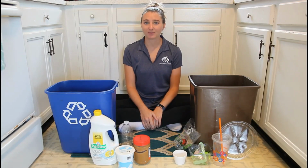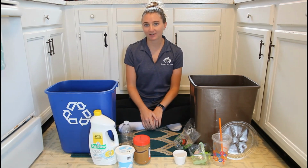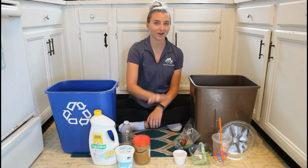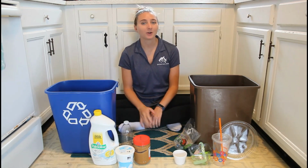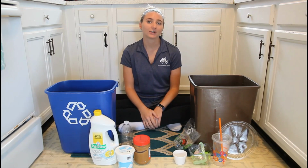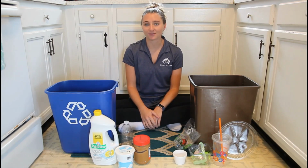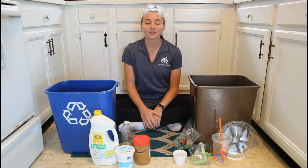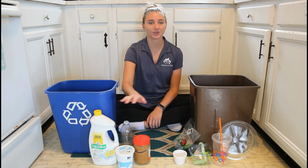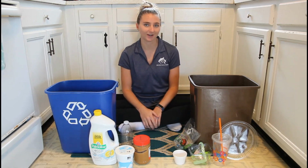So what can I put in my standard curbside recycling bin? For plastics, it's bottles, tubs, jugs, and jars. Forget everything you know about the recycling symbol and numbers. Using numbers to figure out what you can recycle is very out of date, and unfortunately it's all wrong. So from now on, just remember the plastic shapes of bottles, tubs, jugs, and jars are what you can recycle.